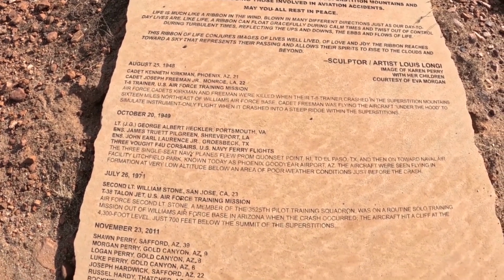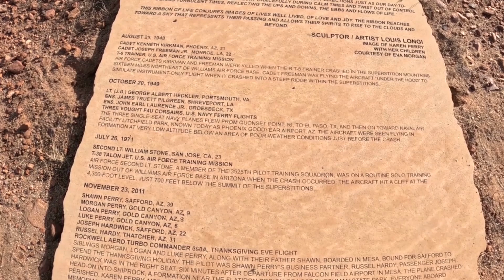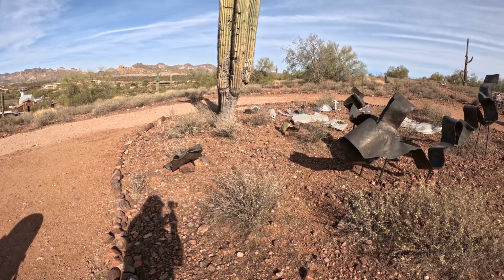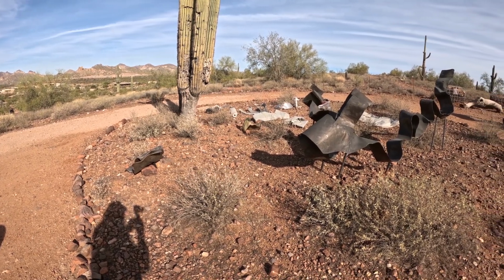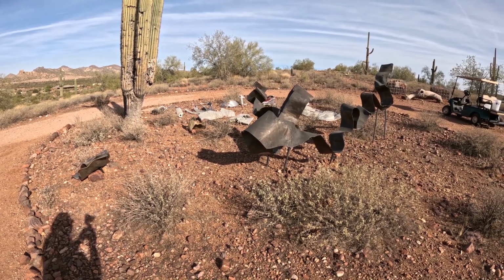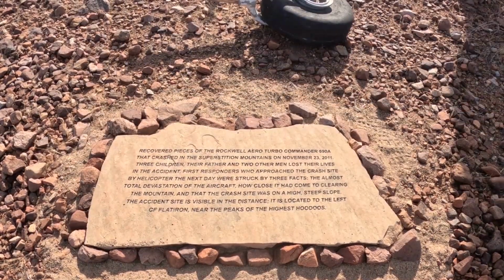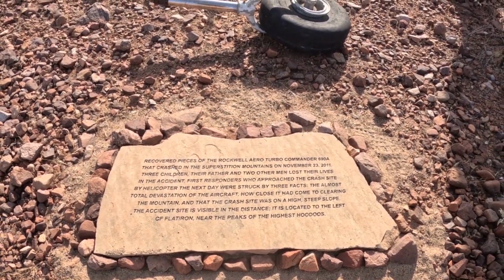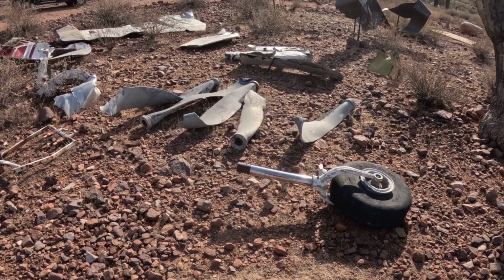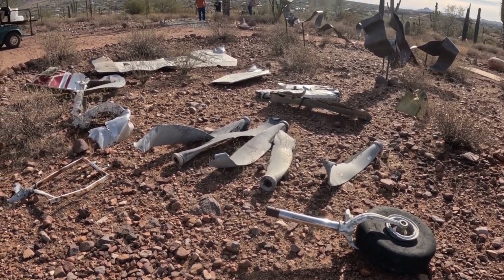Now there have been, I believe, 5 different plane crashes into the side of the Superstition Mountain, and the closest airport's about 10 miles away. This is a memorial they have set up there, and it's actually pieces of some of the plane wreckage that was brought down from the mountain. One of them involved a father, 3 children, and a business partner of his that was actually piloting the plane.